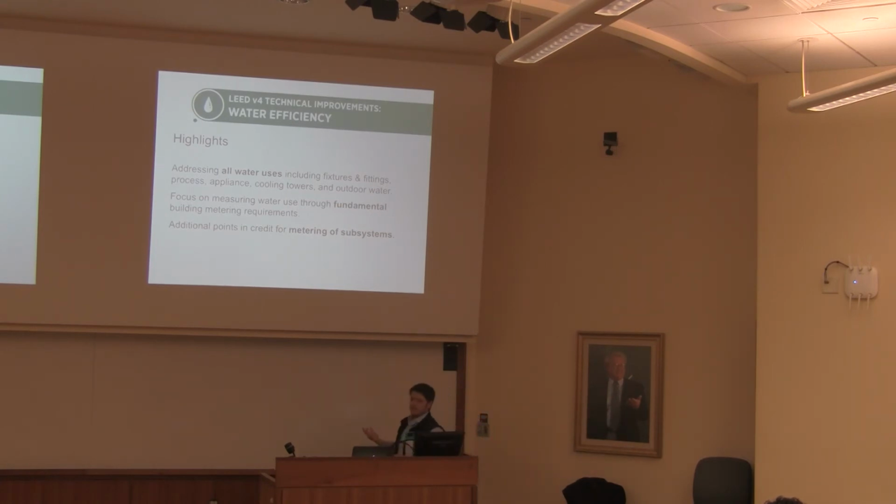So there are a lot of different things that, from a water efficiency perspective, are interrelated across the sustainable sites section and the water section of LEED v4. But I want to point out that this is the first place you'll see one of the major structural, technical changes we've made to LEED v4. This is the first place you see new credit requirements and prerequisite requirements around metering and subsystem metering of both the whole building water use and individual systems within the building.